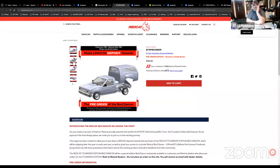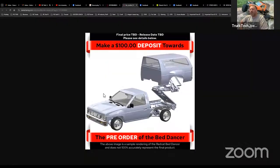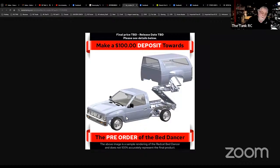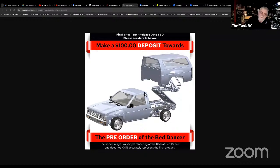I think it's a decent idea. I mean, if Brad was here, he could show you on a website what they actually look like. Yeah, I'll show you. I'll pull up some charts. Go ahead, Tank. I'm sorry. It is a rendered image.